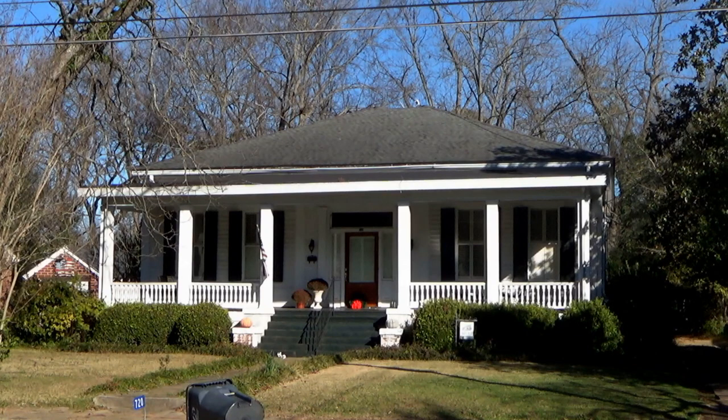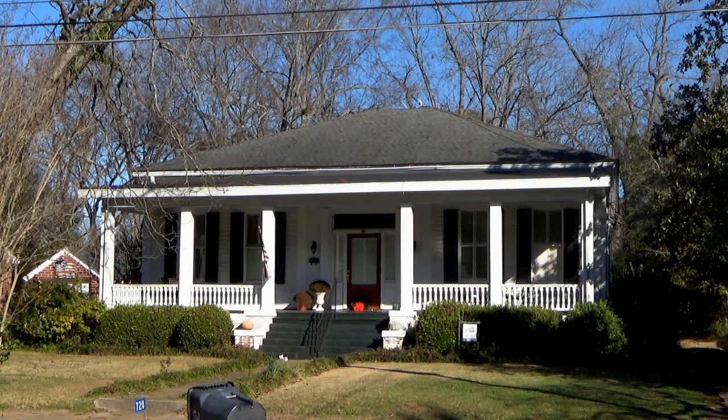This Greek Revival cottage was built around 1850 with square columns and dentiled cornice. The present windows are from the early 20th century.